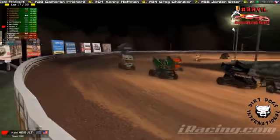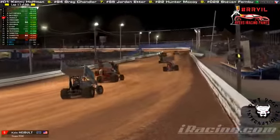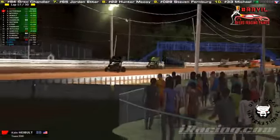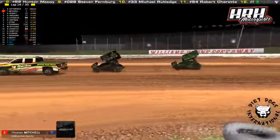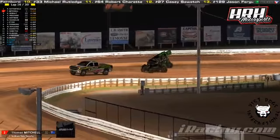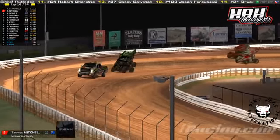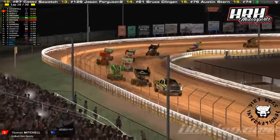Not what they wanted to see up front here, as they are having a close battle up front with Kale, Satterfield and Thomas Mitchell. These guys are tail to nose and door to door when they're going into the corners. These guys got it going on in their 360s.